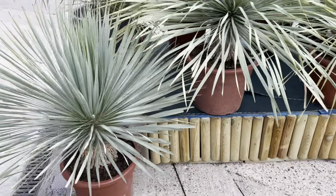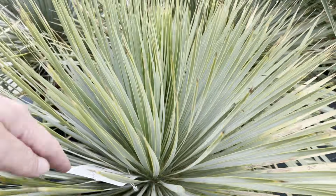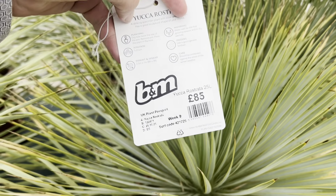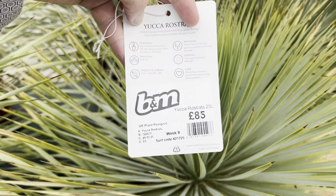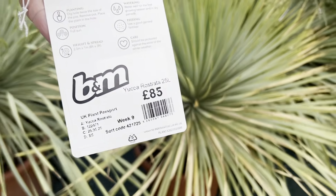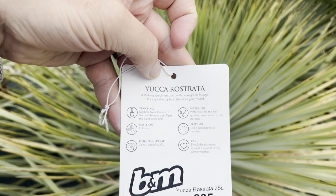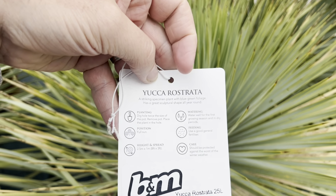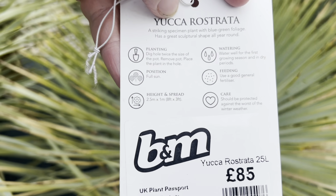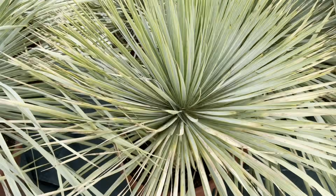Now these, you've got to be very careful to have a look. These are £85, 25 litre pots, and in terms of how easy these are, how suitable they are for a UK climate, I believe they're pretty bulletproof. It says here to protect against the worst of the winter weather. It's sort of cold and damp that they don't like.